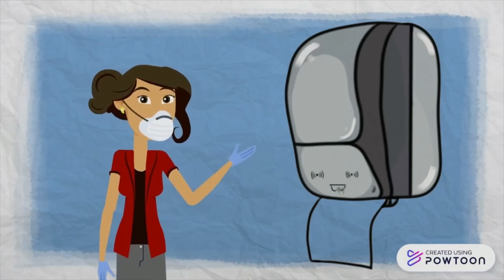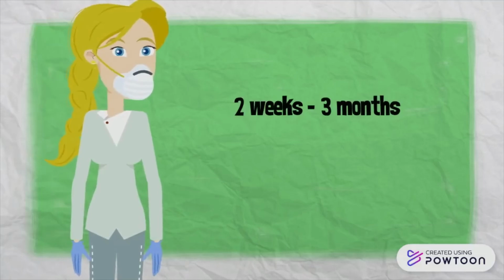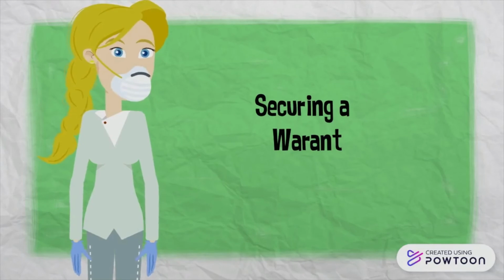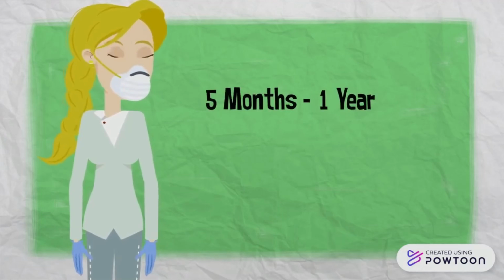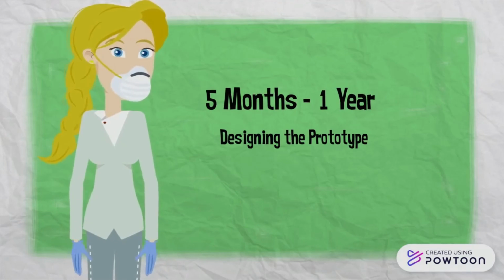In our current situation, for this project, we are going to be spending 2 weeks to 3 months consulting with experts on how to improve the innovation and how best to execute the project. This time will also be dedicated to securing a warrant for the development of the innovation. After this, we will be spending 5 months to a year designing a prototype and performing test trials to ensure that the machine is fully functional.